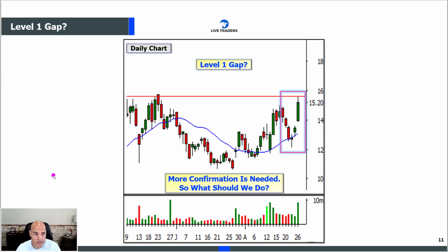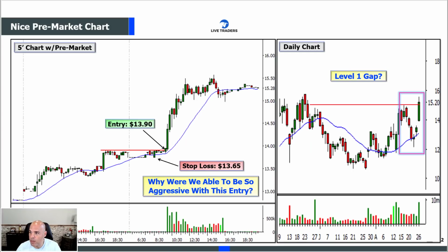And the other way is, you're like, I don't know, Jared. Get a really good pre-market pattern with volume. Get a really, really good pre- and post-market pattern with big volume. Okay? They're the only two things you can get there. You either wait till you get more confirmation or till you get a better entry later on, or you get a really good pre-market consolidation. In this case, we got the latter. We got a really good pre-market consolidation. We're able to be so aggressive because of this.